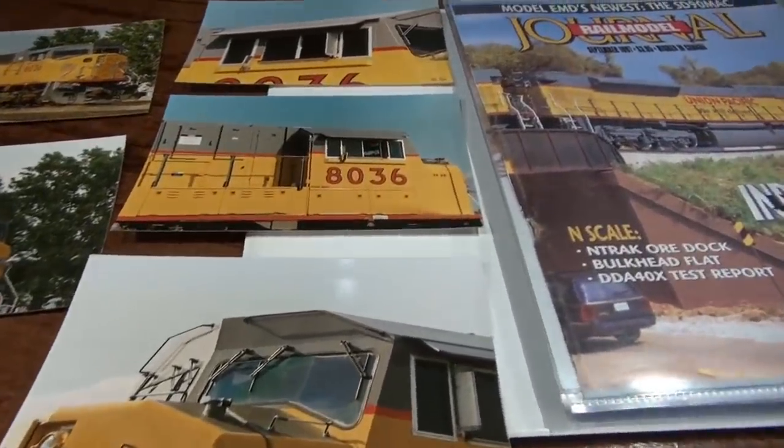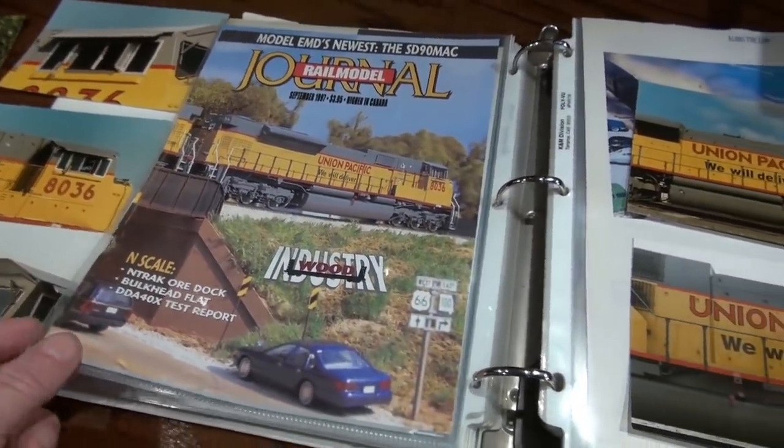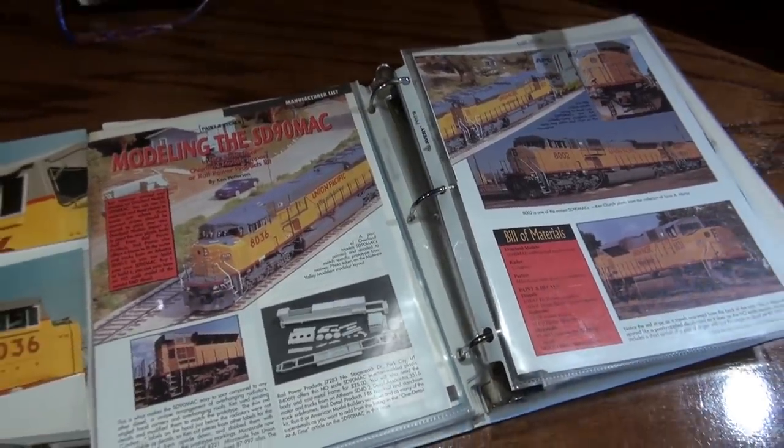Were straight Macs. I think I did an article from Rail Model Journal back in 1997 on that Mac that you're referring to. Well, let me ask: were these the ones that were nicknamed the 9043s? Yes. So, and that's where there's a lot of confusion with these things, and I hope that I explain this in such a way to clear a lot of this up.